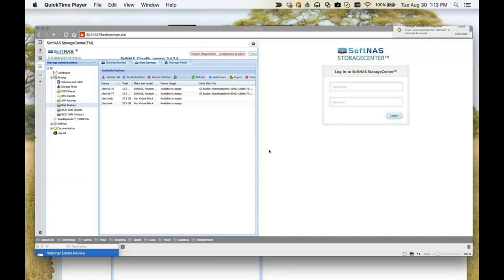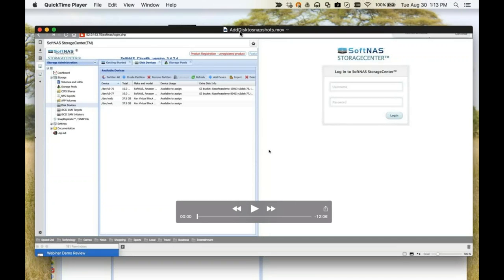With SoftNAS, you have that ability. And we give you the opportunity to have our no downtime SLA. And we're the only company that gives that guarantee. So we'll walk through the demo. Let me actually show you.